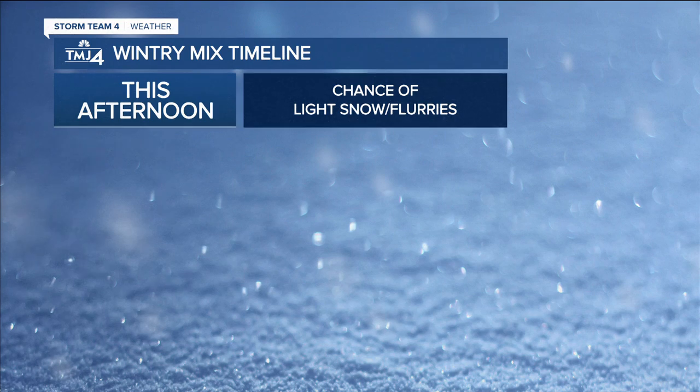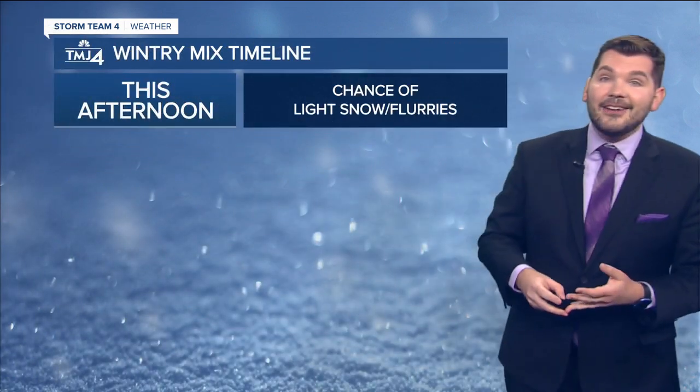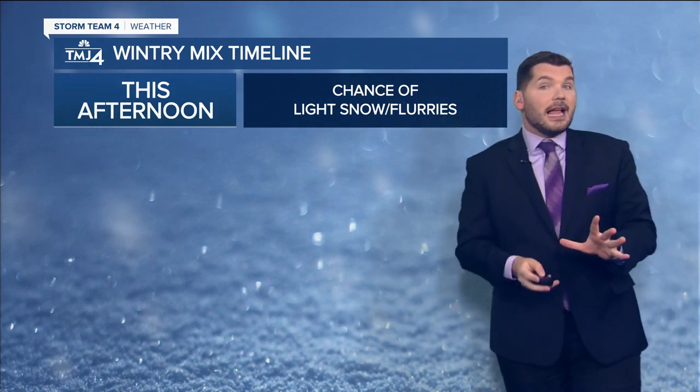A lot of our road department's already on top of it. Salt brine, I've seen it already laid down. I think for the vast majority of us, we'll be okay. But as we head into the overnight hours and certainly into the early morning hours of our Thursday, you're not going to be able to see it. It's dark outside, so it's just going to be good to use a little extra caution and care.